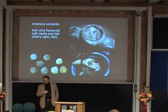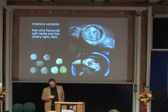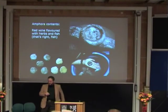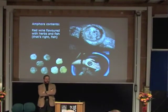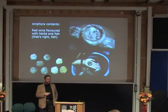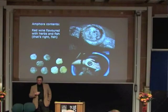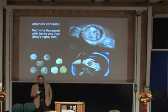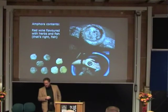The contents were red wine flavored with herbs and fish. I'm not kidding. About 60 of these amphoras still had their stoppers in place. Almost all the amphoras were full of mud, but in the bottom of the mud you found grape pips and other evidence of the seeds and the other herbs that were used, and fish bones, ground up fish bones. It was ground fish paste that was mixed into the wine. You can still get this kind of wine on the north coast of Turkey, if you like, in its acquired taste.